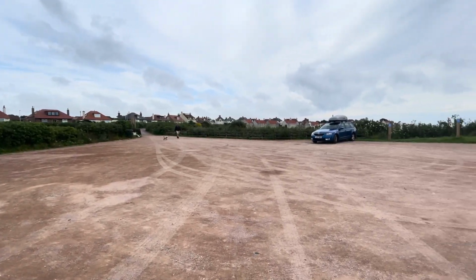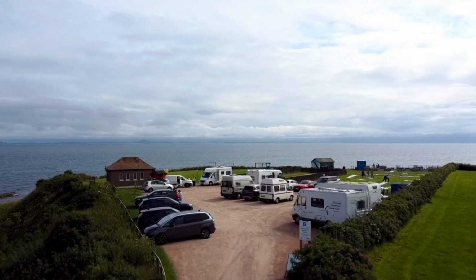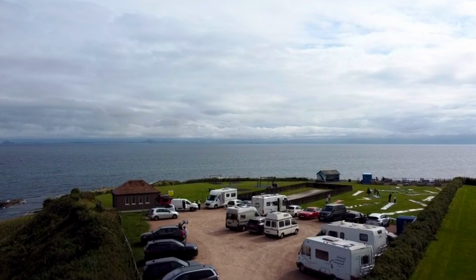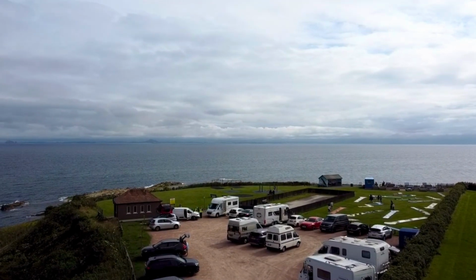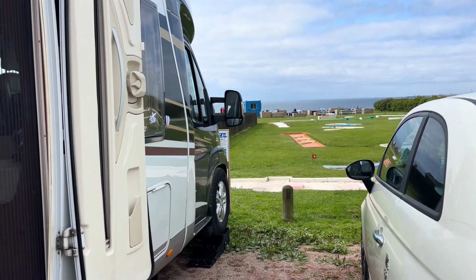There are 5 pitches in total, and most of them have sea views. Because we have an 8-metre length van, we were overlooking the Crazy Golf, although we still had a sea view towards St Monans. It isn't a big car park, and it can get quite busy at times.